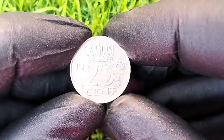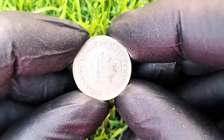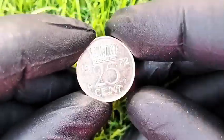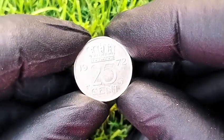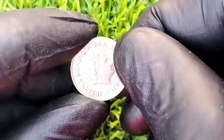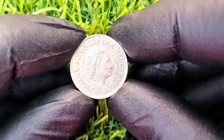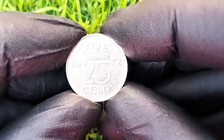The denomination and surrounding design elements should be examined closely for unusual spacing, double details, missing elements, abnormal lettering, or other characteristics that might indicate an interesting production mistake. Condition is another major factor. A heavily circulated 1972 25-cent coin may have scratches, worn surfaces, discoloration, and softened details.